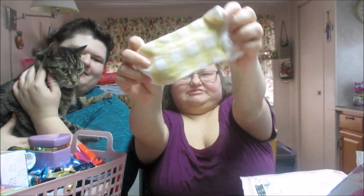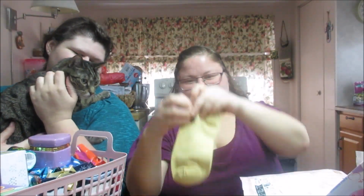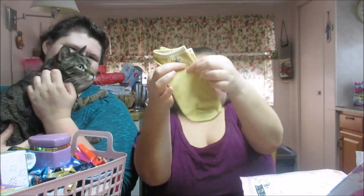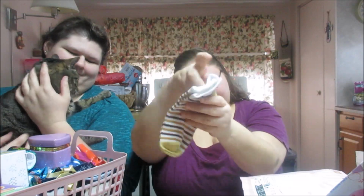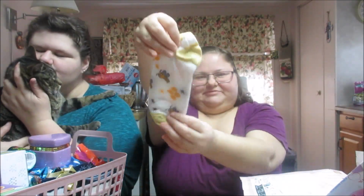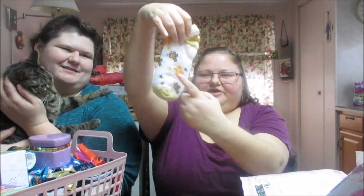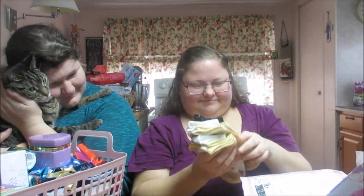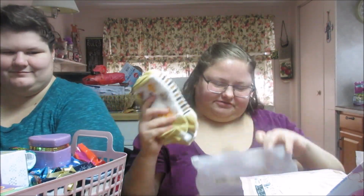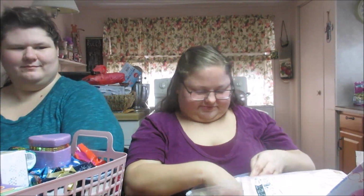Sorry, you couldn't see over the cat. These ones, which are just a nice yellow plaid. These ones, which are just yellow with little bees. This one, which is just a nice stripey print. And then this one that has honeycombs and bees. And I like them. And I have more socks. I love socks. And I love bee socks. And this is a nice bag, too. So. Yes. Put them back in there.